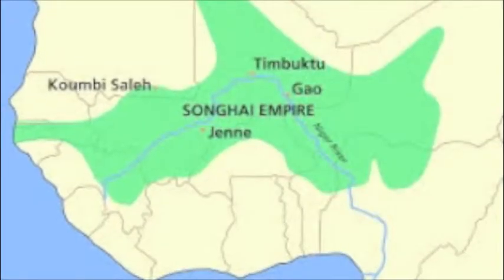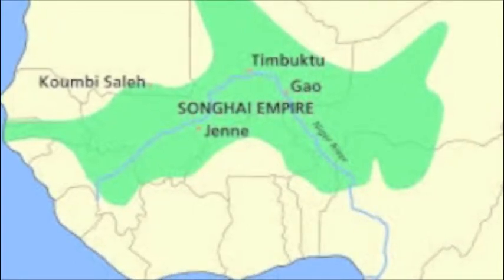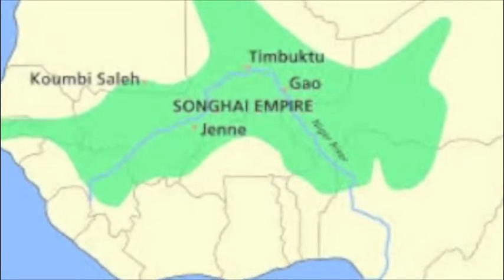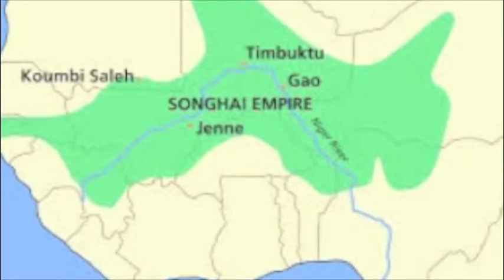Next up will be the Songhai Empire. The founder of the Songhai Empire is Sunni Ali the Great. The Songhai Empire was successful in expanding in Africa. It is the biggest of the 3 major kingdoms in African history.